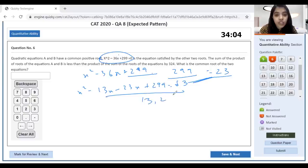Roots, what do we have? 13 and 23, we have the roots. So the roots of these equations, they have one common positive root. The other two roots are these. So what are the roots? x and 13 for A, x and 23 for B. One common root, and 13 and 23.